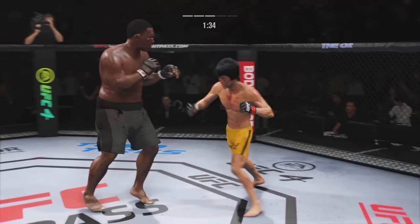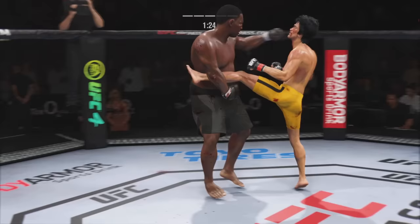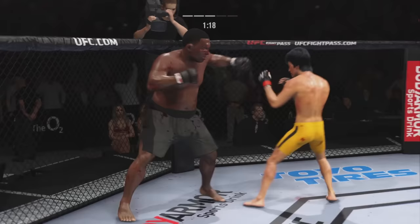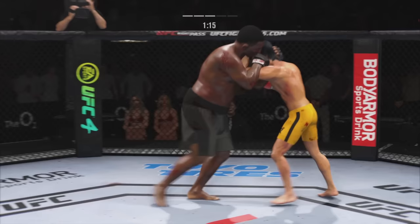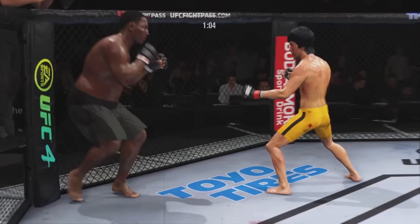Pretty good right hand. Good stick. And he caught the kick. All right, he engages in a single collar tie here. Well, he's been good tonight, but he missed with that one. Beautiful body move lands right under the elbow. Nice leg kick.